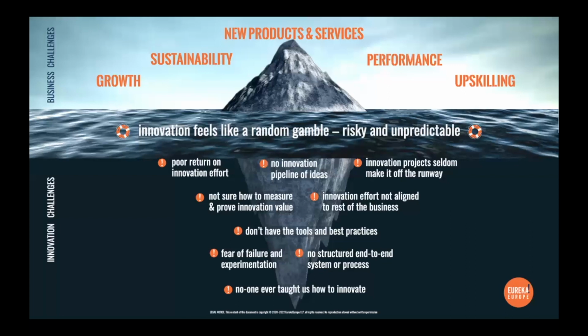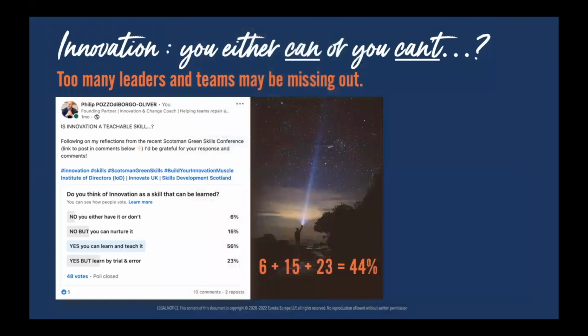And perhaps hidden even further below the surface, a rather sinister belief seems to have taken hold, or at least perhaps with 44% of us out there. Phil ran a poll on LinkedIn recently asking, do you think of innovation as a skill that can be learned? And as you can see there, you group together those that had issues with that notion and we get to 44%. So doesn't that feed the fear? If you don't even believe that you can learn how to innovate, how can you possibly have any belief that you can put an operating system in, that you can reduce risk, that you can enable a team to go and innovate reliably or successfully?